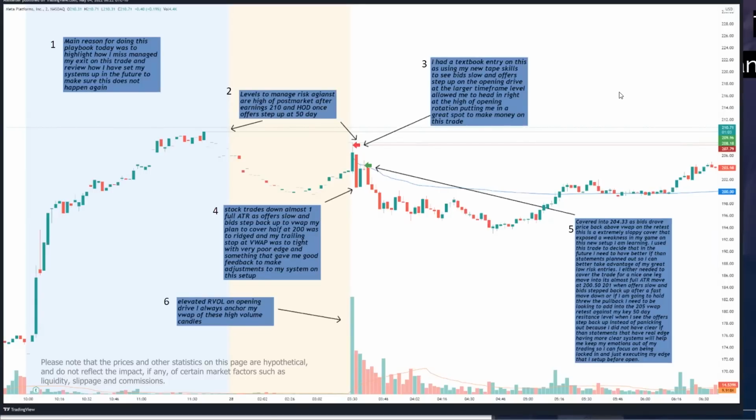I just think that trailing my stop at the VWAP was very poor edge, and something that gave me good feedback to make adjustments to my systems was just getting stopped out at that VWAP. So I think the two scenarios I could have elaborated on would have been: I'm either covering into close to a full ATR move, or if I am going to let it pull back into VWAP, that should be a level that I'm looking to add at and get even more aggressive on when I see the offers step back up, versus covering there. That's not the spot to cover, in my opinion.